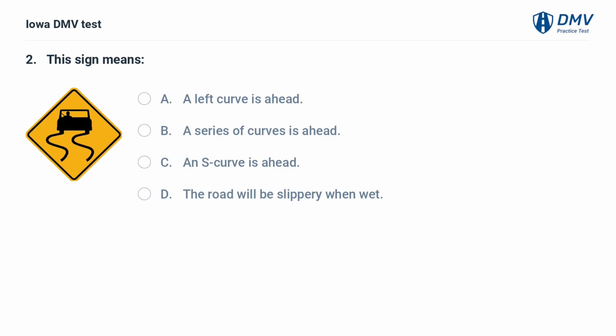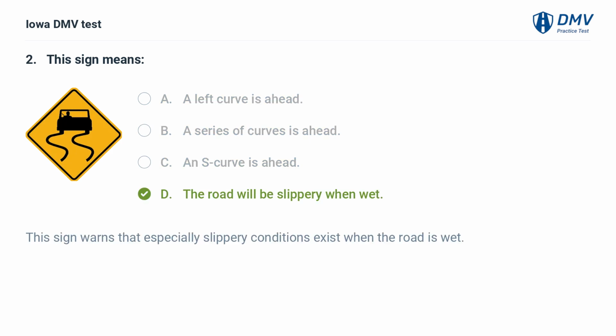This sign means A. A left curve is ahead. B. A series of curves is ahead. C. An S curve is ahead. D. The road will be slippery when wet. This sign warns that especially slippery conditions exist when the road is wet.